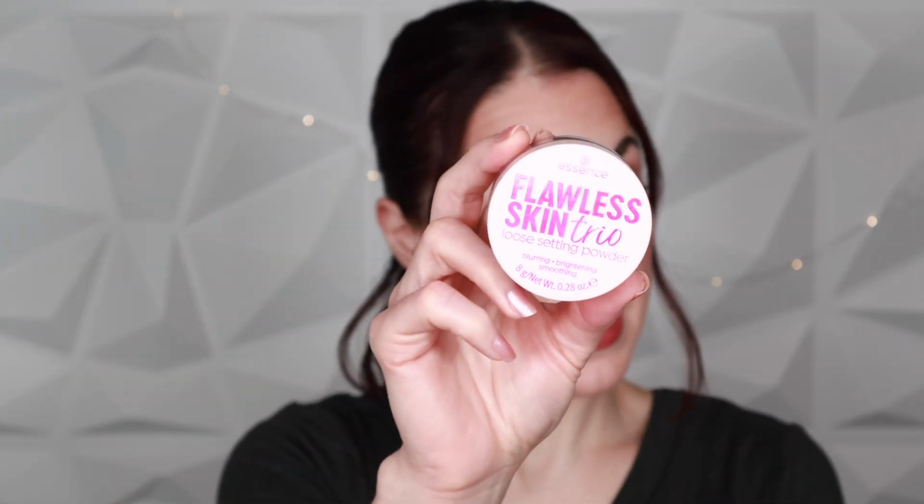Next up is probably one of the most affordable powders in this range. This is the Essence Flawless Skin Trio Loose Setting Powder. It's blurring, brightening, and smoothing is what it says on the cap. That's what it looks like. This one has, as the name suggests, a trio, so it's 3 different colors.